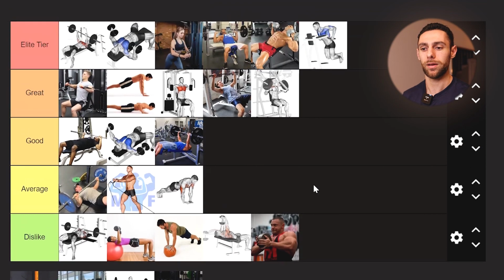And that wraps up the chest exercise tier list. I'm not sure if I missed any. Comment down below if there's any exercises that I missed or that I don't have listed here. But in the elite tier, we've got the flat barbell press, the flat dumbbell press, cable flies, incline barbell bench press, incline dumbbell press, and hanging dips. So those are my personal favorite chest focused exercises.